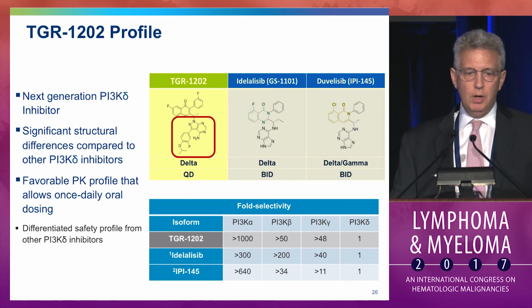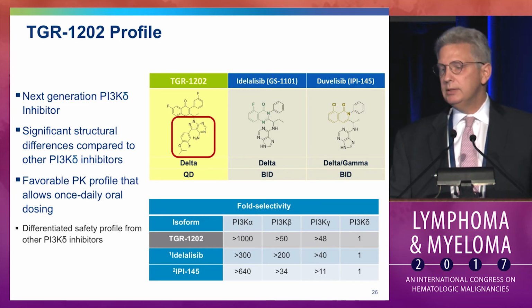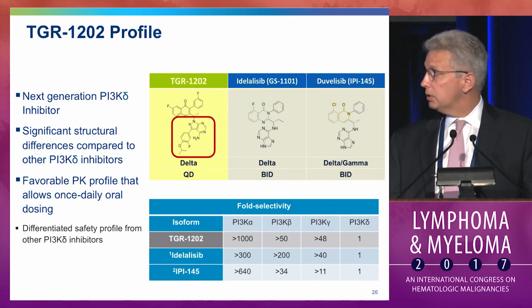I'm going to switch to another PI3 kinase inhibitor called umbralisib, or TG1202. TG1202 has a slightly different structure than the other PI3 kinase inhibitors.